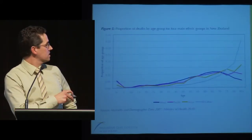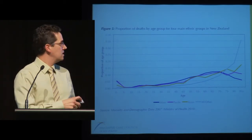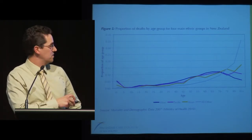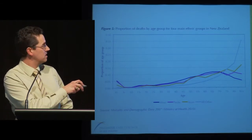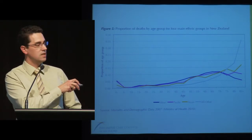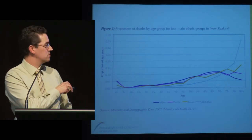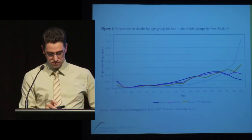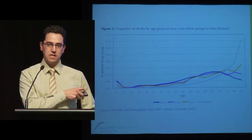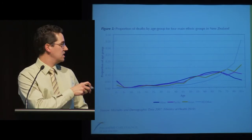So the lighter line is the other ethnic groups. The blue line is Māori, the pink line is Pacific, and the yellow is Asian. You can see they all have a higher rate of death in this age group here, between about 40 and 60. So they don't get the high peak of deaths in the older age group. It's just an interesting thing to think about when you're providing services for these people, because you're not going to get the large number of older people in these ethnic groups. Services are probably going to have to be focusing down here.